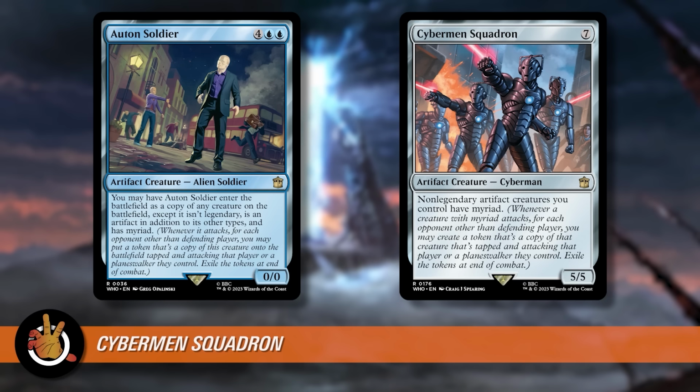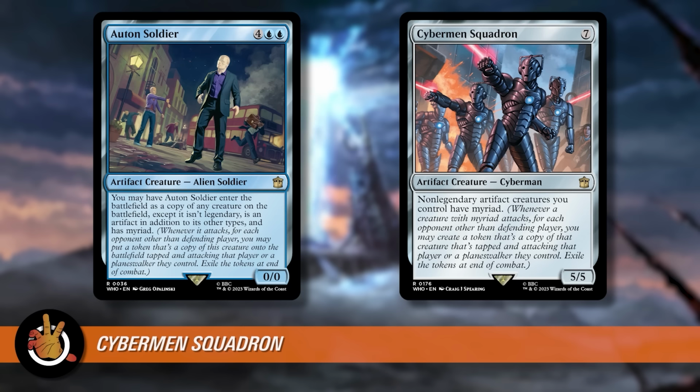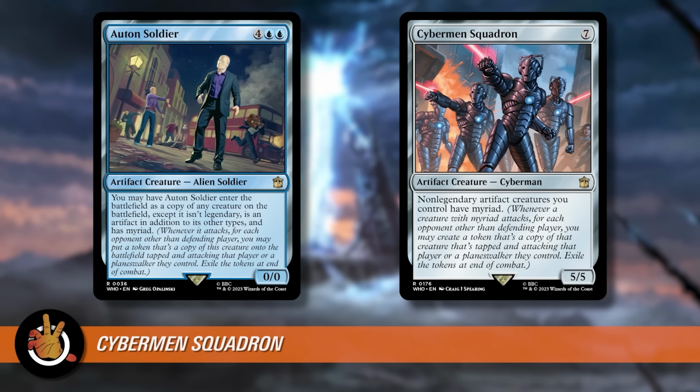Auton Soldier's a lot harder. I play it, and other things have to be in place for that to happen now. Otherwise, I'm waiting for my next turn. Cyberman Squadron just says, do you have a Solemn, a Baleful Strix, and one or two other things? And then your deck was going to do that anyway. Okay, cool. Play this just before you attack, and now you get the value. It itself does not need to attack on this turn. So I really like that play pattern, and I think that makes it pretty powerful, yeah.